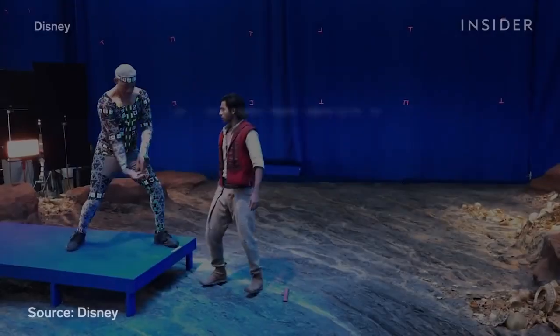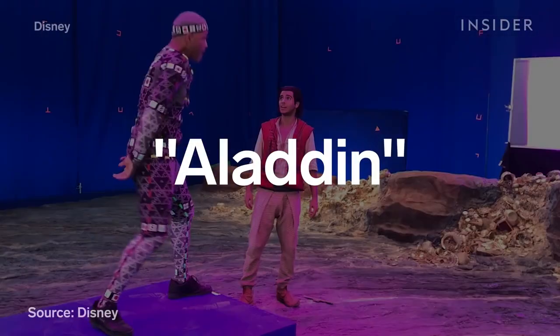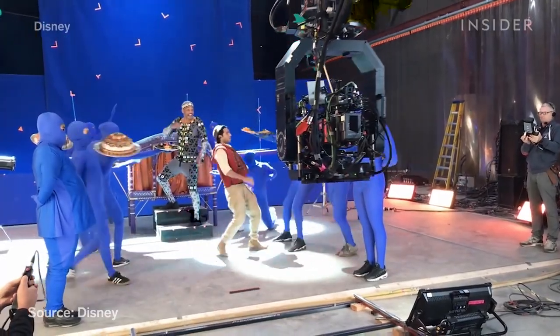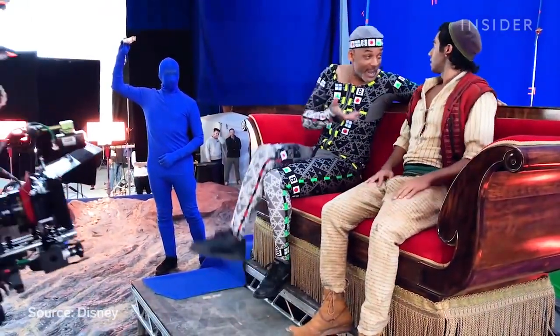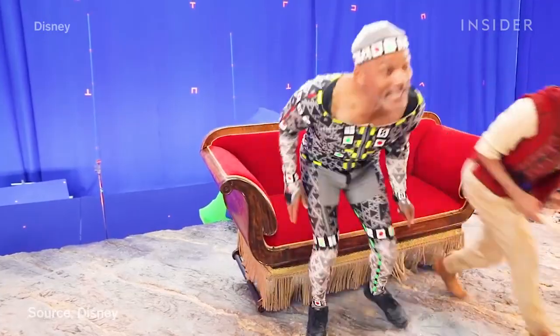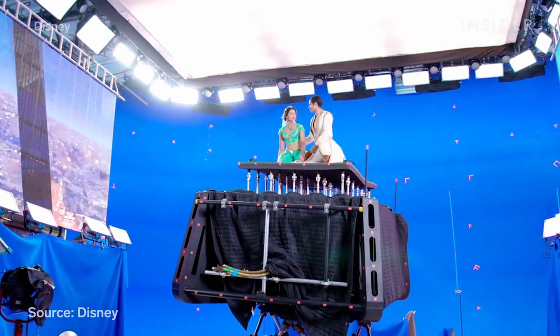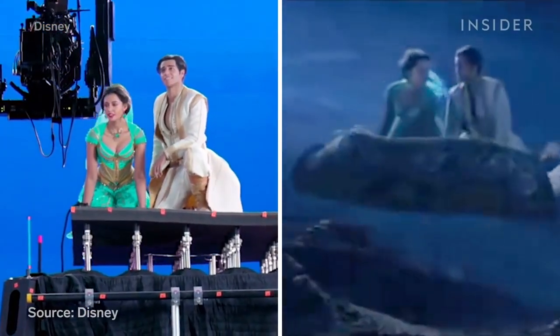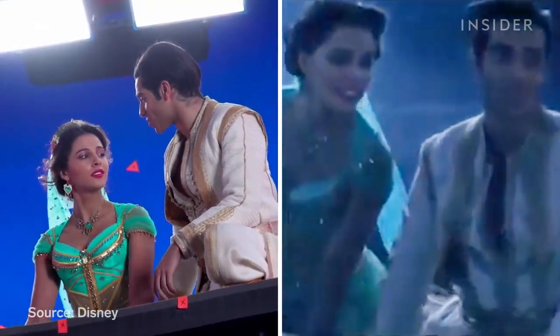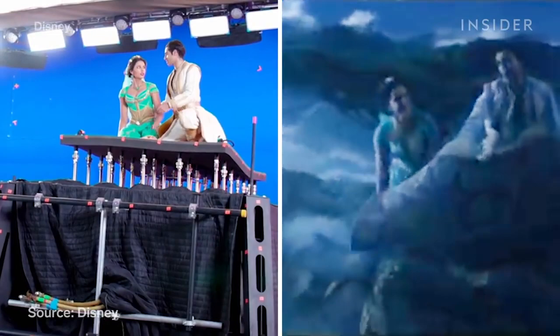The live-action reboot of Aladdin got a little help with some heavy helpings of CGI. For the scenes where Genie is in his blue form, Will Smith's movements were captured via a motion capture suit. For A Whole New World, actors Mena Massoud and Naomi Scott sat on a 15-foot high rig while a rough version of what we'd see behind them in the finished product was projected on the screen.